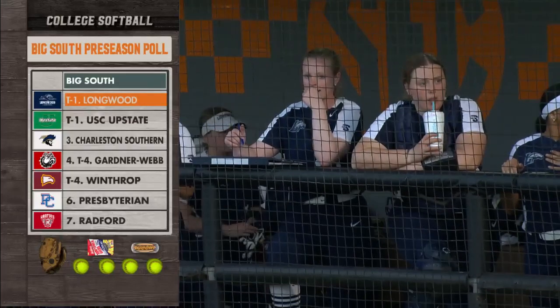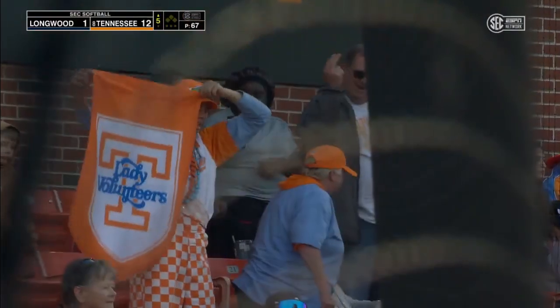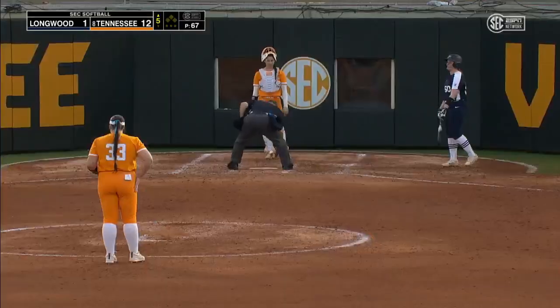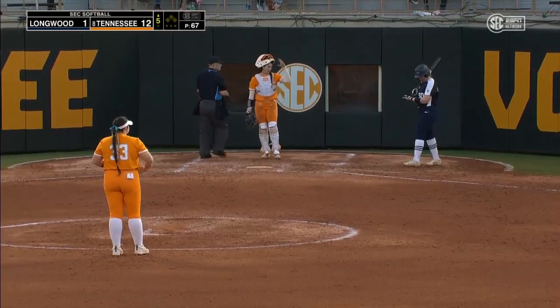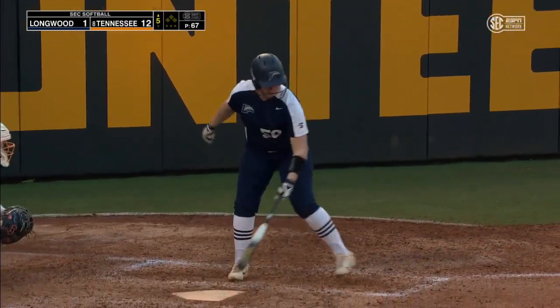And they've intentionally scheduled tough. They're down here big to Tennessee tonight. We'll get another chance tomorrow. But don't be surprised if it is late May and we see Longwood making a charge towards the top of some of these postseason boards. They finished the 2023 season with an RPI of 60. They finished as one of the best teams in the country. This game is definitely not going to define them.